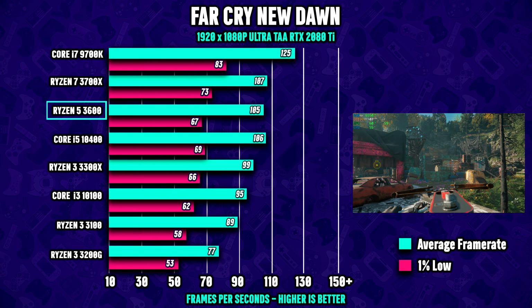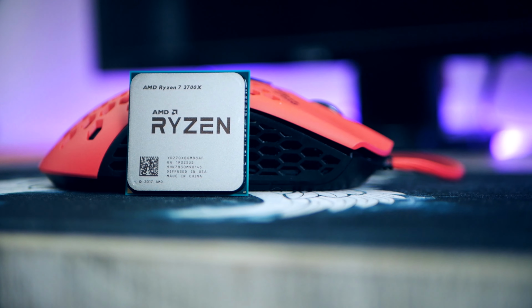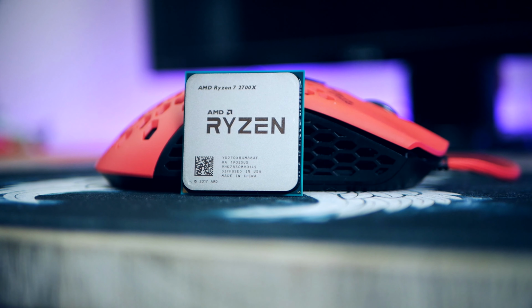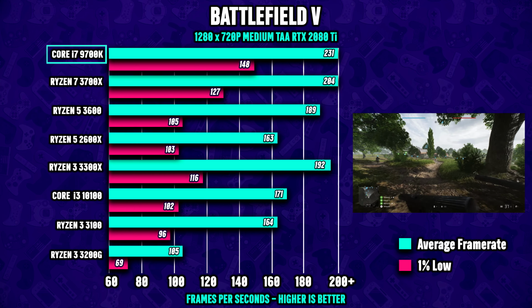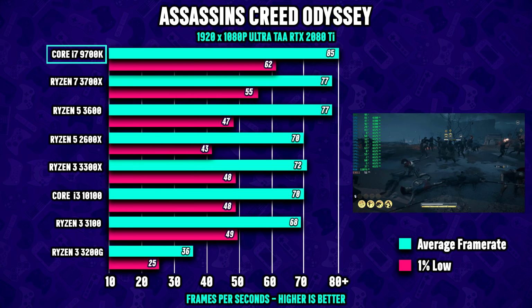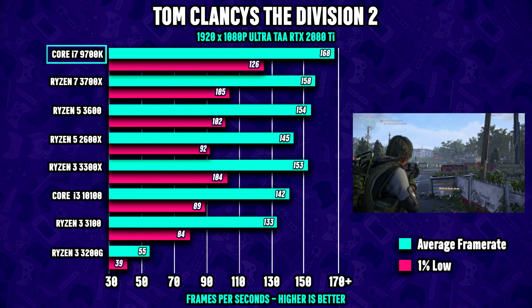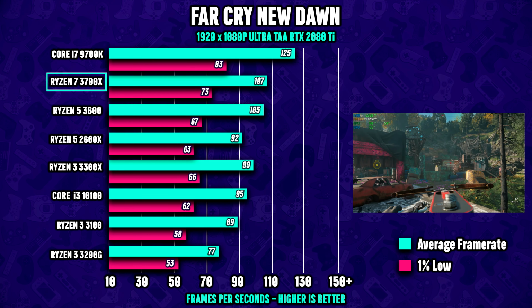Let's say you specifically want to stream on your PC, you want as many cores as cheaply as possible. Yeah, for you guys, I would recommend AMD's last gen Ryzen 7 2700. And if you want the best and fastest for as low as possible, the Intel Core i7 9700K is your answer.